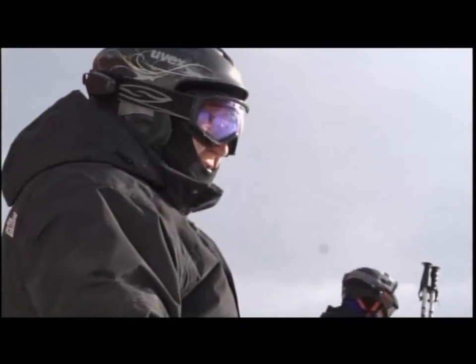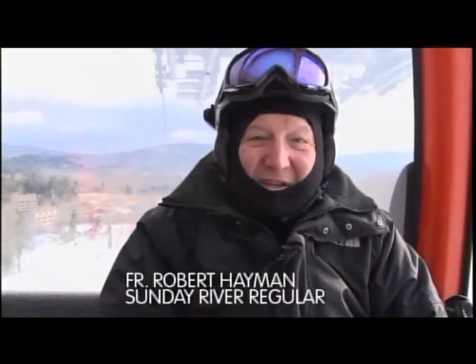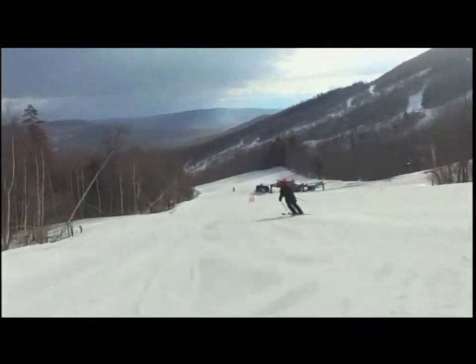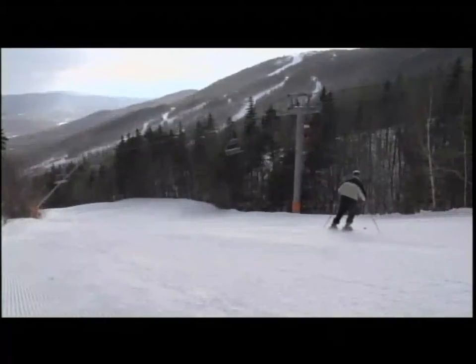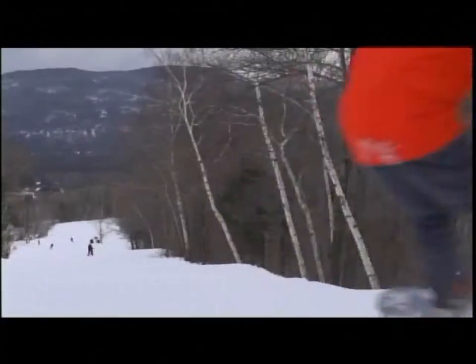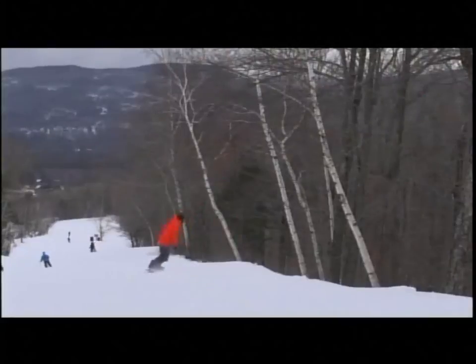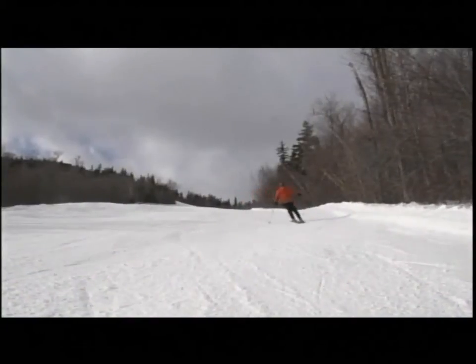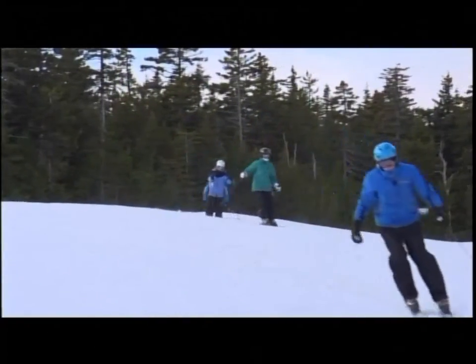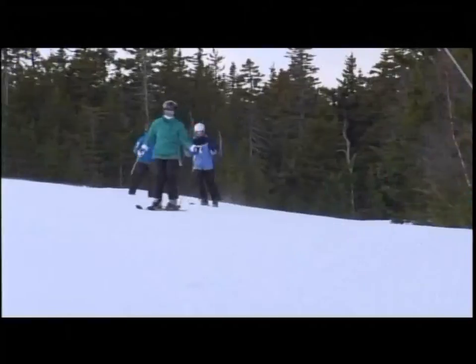I'm Father Robert Heyman. I'm from Providence, Rhode Island, and I live up here during the winter. I've been coming to Sunday River since about 1983. Used to ski in Mount Washington Valley, but one winter when they had a snow drop there and good conditions here, I began driving over. And eventually friends of mine got a condo down in Whitecap and I've been coming up every winter since that time.